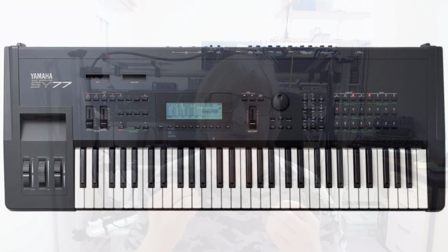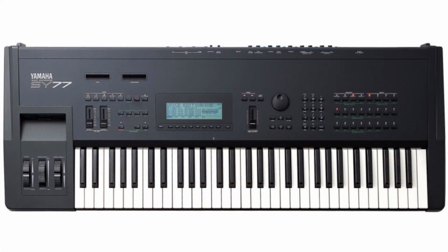Now, if you haven't heard of the SY77, I'm not totally surprised. It seems to have disappeared from view or flown under the radar for the last decade and a half, or maybe the last 2 decades. If you have heard of the SY77, then you definitely get an A+ on your synthesizer history paper.